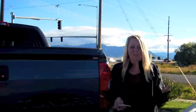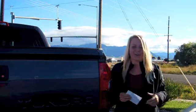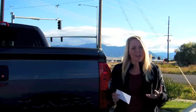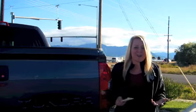Here with Toyota Bozeman Wrestler Motors, and I wanted to talk today about Tundra versus the competition regarding towing. A lot of people don't know this, but there's no actual standard test that half-ton manufacturers have to use to determine their towing numbers. They're all numbers that are provided by the manufacturer themselves.